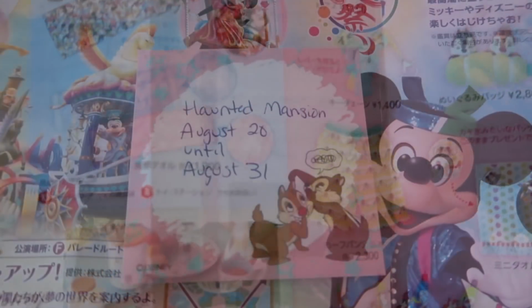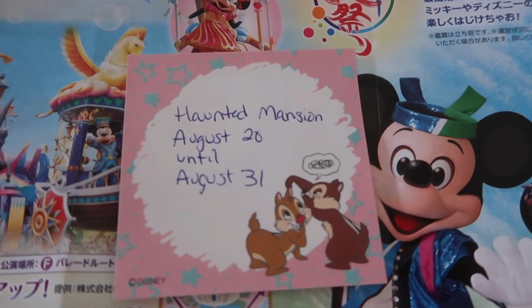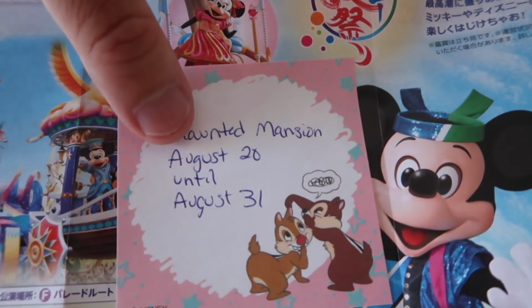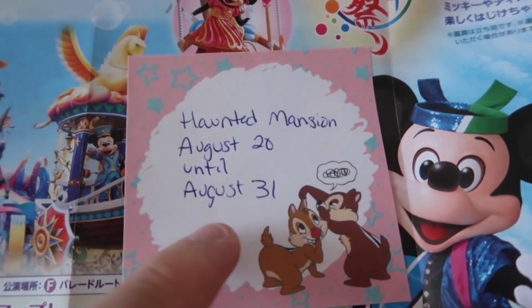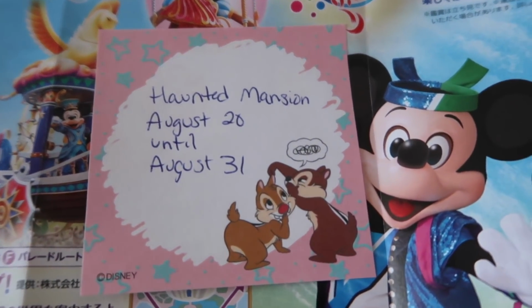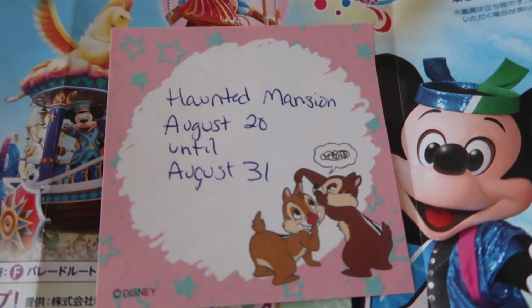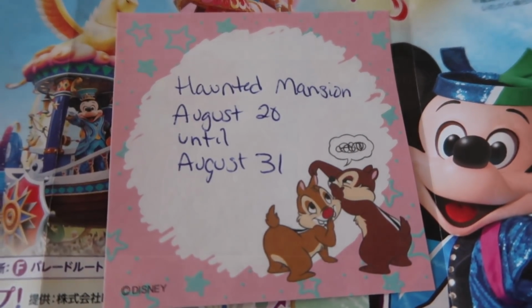I love that. As for closures for the month of August at Tokyo Disneyland, the Haunted Mansion will close on August 20th until August 31st, so it'll reopen on September 1st. That is because they're switching it over to the Nightmare Before Christmas overlay.